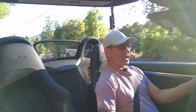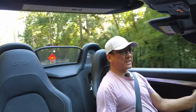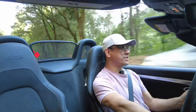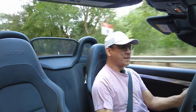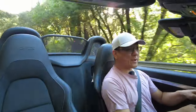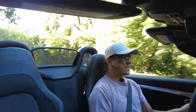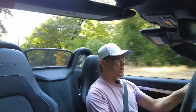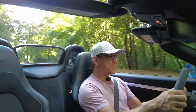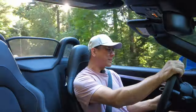It's definitely not as compelling from a sound perspective. While it doesn't sound bad, it's certainly not as compelling as the 981. Gearing feels the same. Steering feels like it has a little bit of on-center vagueness compared to the 981. The Boxster Spyder's turn-in is a little bit better.